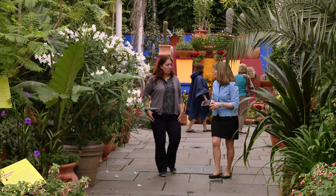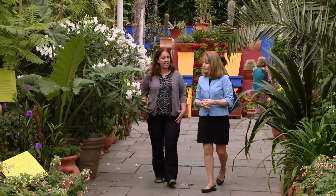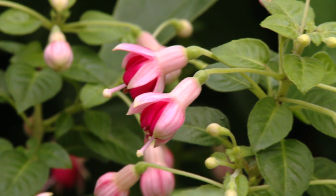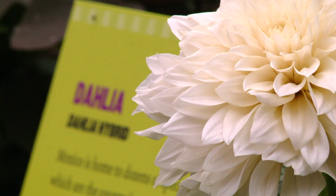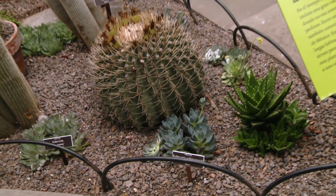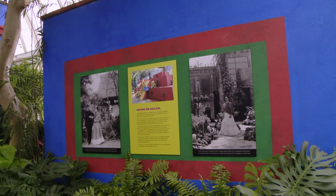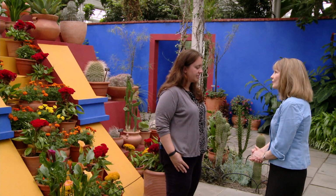Karen Dowdman of the New York Botanical Garden says they've pulled together many of the plants Frida Kahlo had in her own garden. She had fuchsia, she had dahlias, and she had zinnias, all sorts of cacti and succulents. Frida was so passionate about Mexican culture and all things native to Mexico. That was the main component of the things that she surrounded herself with, whether it was her clothing or her hairstyles, and also the plants that she collected.